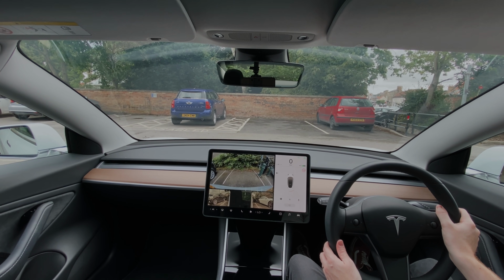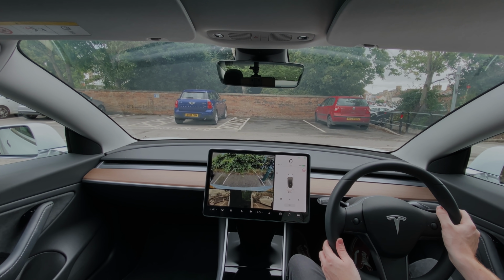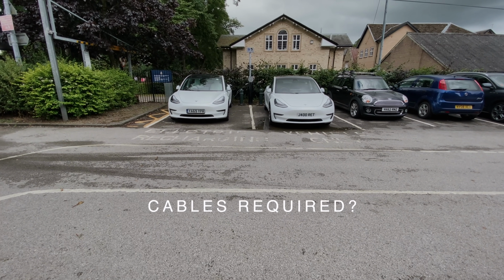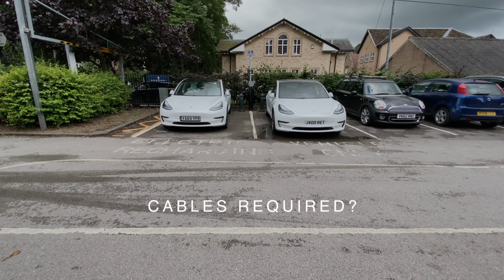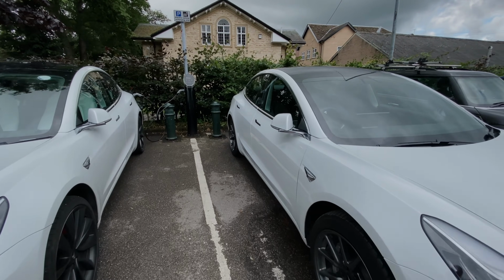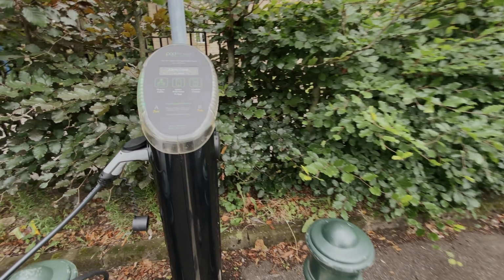So for example, do you need to pre-register? Do you need a physical card that they should be posting out to you? Do you need to bring your own cable and things like that? Talking of cables, unlike Tesla chargers, most public chargers are untethered. That means you need to bring your own Type 2 cable with you. There are a few chargers out there that are tethered, but again, it's best to check using the app.